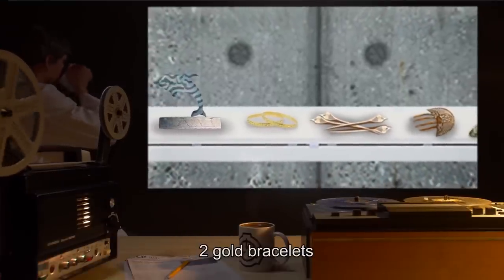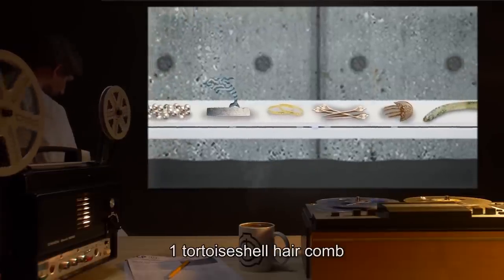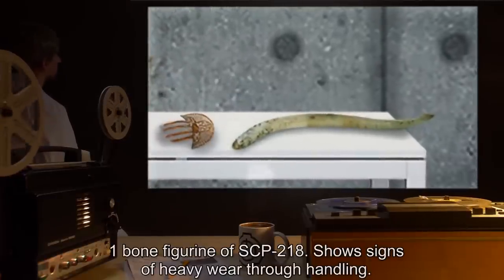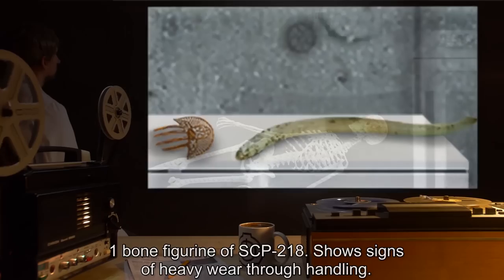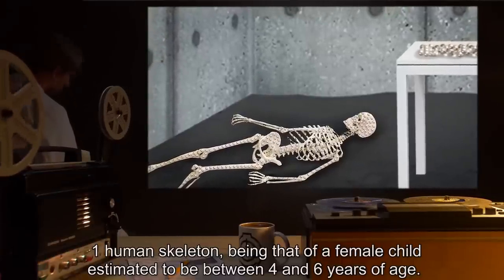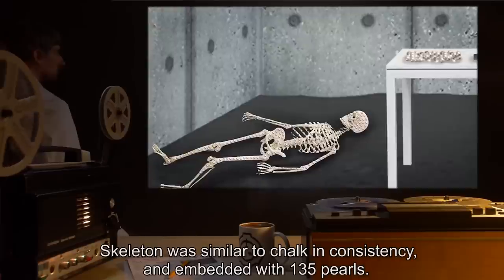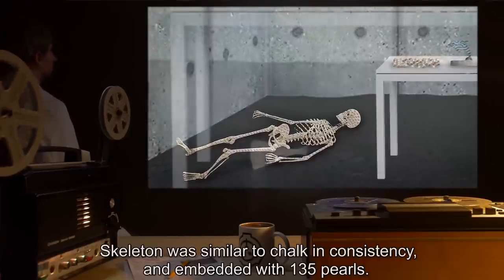2 gold bracelets. 4 bone hair pins. 1 tortoise shell hair comb. 1 bone figurine of SCP-218. Shows signs of heavy wear through handling. 1 human skeleton, being that of a female child, estimated to be between 4 and 6 years of age. Skeleton was similar to chalk in consistency and embedded with 135 pearls.